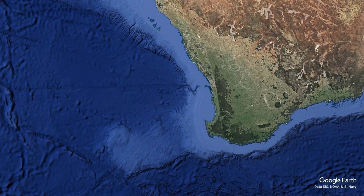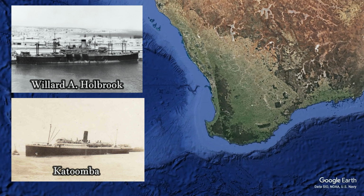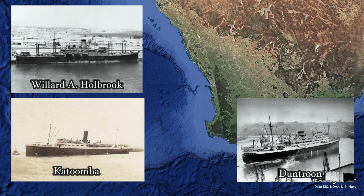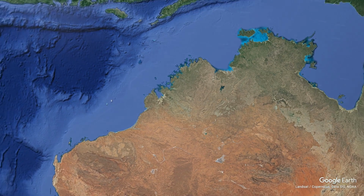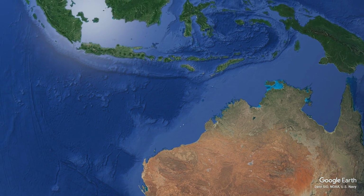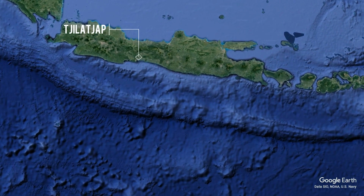The convoy consisted of US Army transport Willard A. Holbrook and the Australian troop transport Katoomba and Duntroon, along with a military escort of light cruiser USS Phoenix. The convoy set sail for Ceylon on the 22nd of February 1942. Whilst en route to Ceylon, Langley and Sea Witch were given orders to leave the main convoy and head for Tjilatjap in Java to deliver their cargoes.